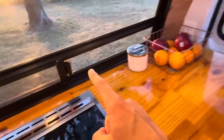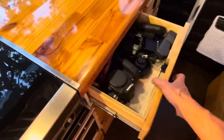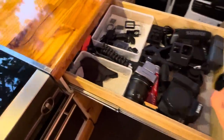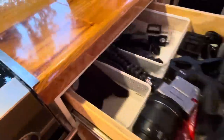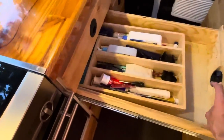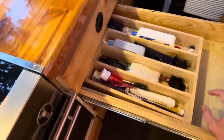There's that other outlet. This window does open. There's tons of storage. I haven't completely moved out of it. This is still my full-time residence. Storage goes way back into there too. Wanted it to go all the way back. Another compartment. Once again, it goes pretty far back.